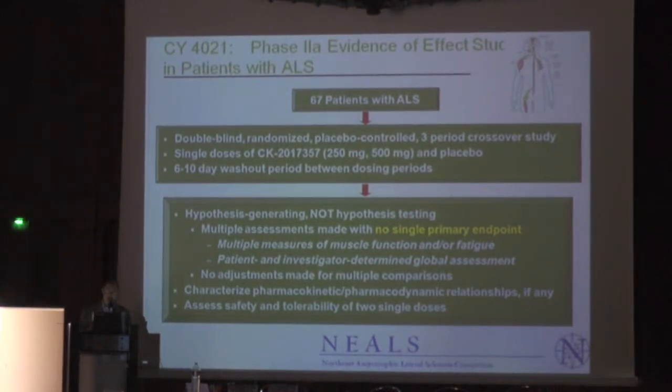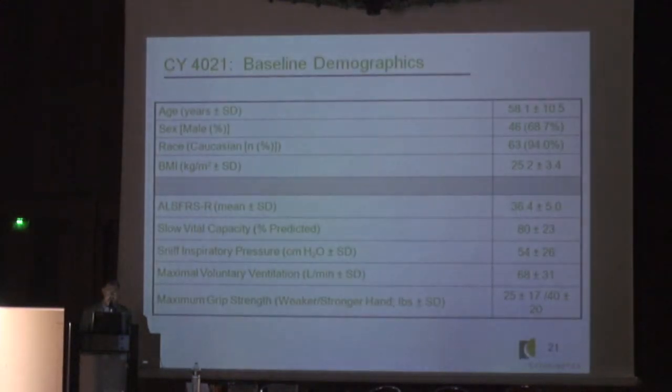Again, the study was hypothesis-generating and not hypothesis testing. Multiple assessments were made with no single primary endpoint. There were multiple measures of function and fatigue. There was a global assessment, which I'll show you the results of. We made no adjustments for multiple comparisons with multiple measures, consistent with its exploratory nature. We used the study to characterize the pharmacokinetic and pharmacodynamic relationships of the drug and to assess the safety and tolerability of the single doses.